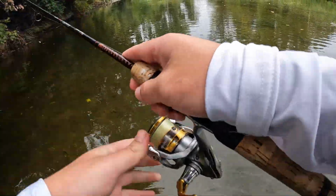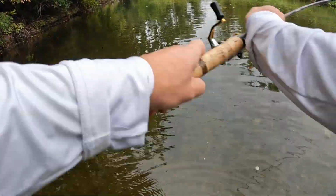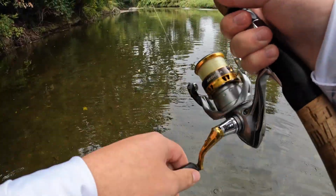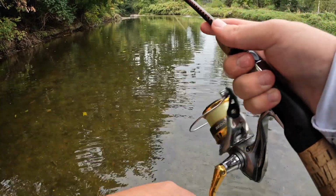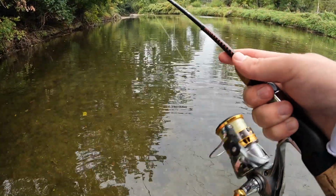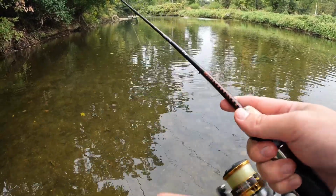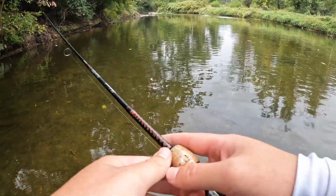Let's see if we can get some others on the board. I know we're missing a sunfish still. Hopefully that one's not too difficult. Shouldn't be. It's probably the most abundant fish you'll find in these southeast Pennsylvania creeks, that being the Redbreast Sunfish and the bluegill.